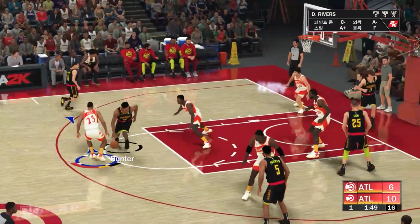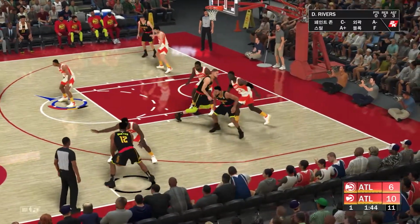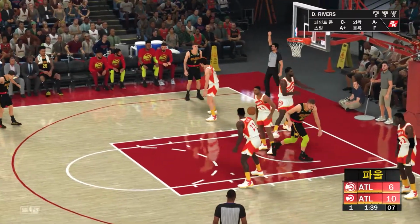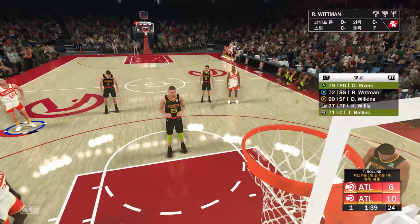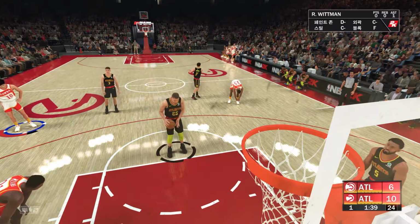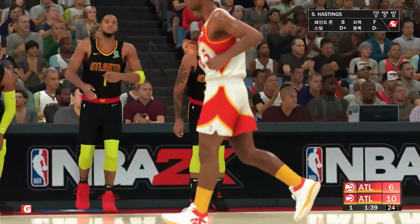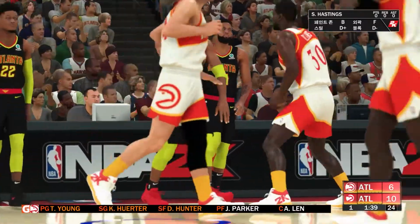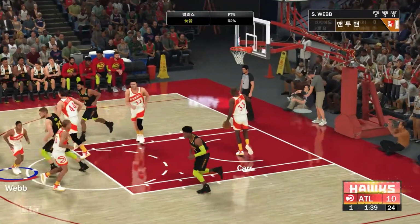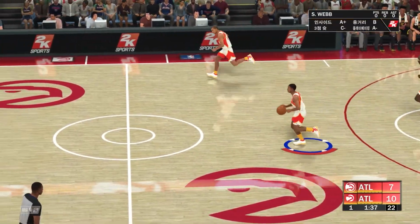Young pass to Hunter. Pass to Len. And oh boy, a lot of contact there, but he gets the call and will shoot 2. For Atlanta, they have gone 1 for 1, making their previous attempt at the line. No good on the free throw, and it's a completely new group for Atlanta. Then for the Hawks, Reddish, he's checked in for Hunter. Crabbe comes in for Kevin Herter, and it's Turner in for Young. And we're approaching about 3.5 minutes played in the first quarter.